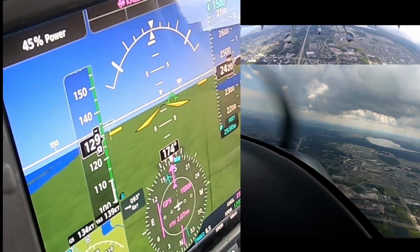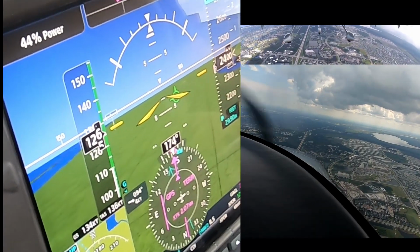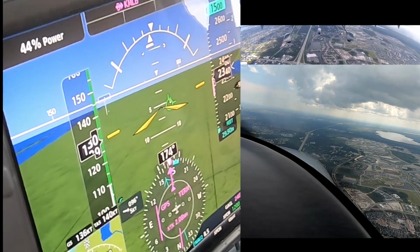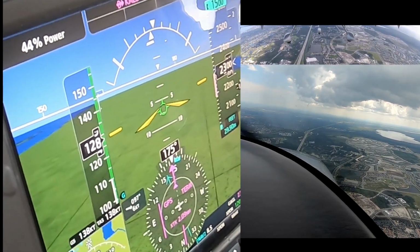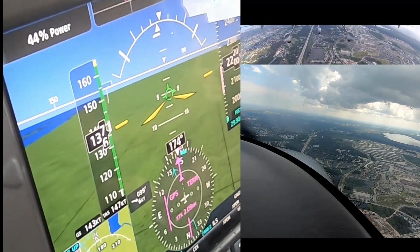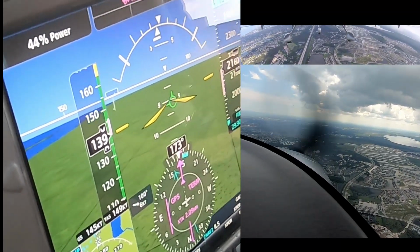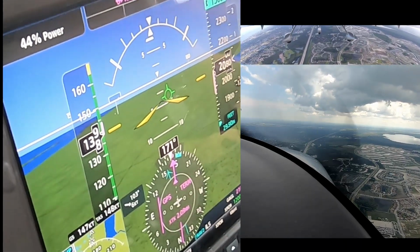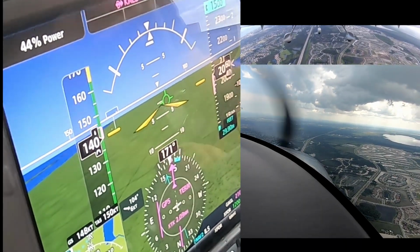All VFR departure aircraft, advise ground control of your direction of flight. Use caution for bird and wildlife activity on and in the vicinity of the airport. Read back all hold short instructions. Advise control on initial contact that you have information Mike.